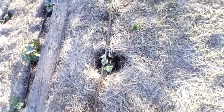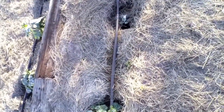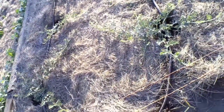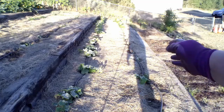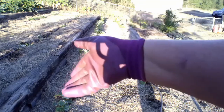Honeydew. I've replanted most of these honeydew. And this one I've replanted twice. So I'm keeping the diatomaceous earth on them, especially while they're small. And watermelon. As you can see, my watermelon is coming in good. I've got it sprinkled with diatomaceous earth. And some cucumbers. So my cucumbers, the ones on this side here, are my pickling cucumbers. And then the cucumbers over here on this row are my slicing cucumbers.